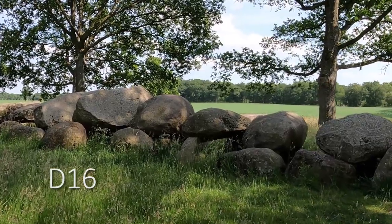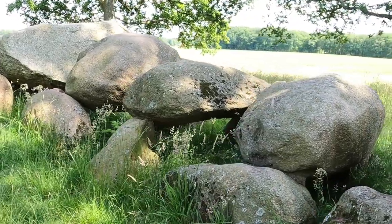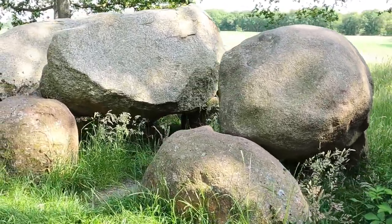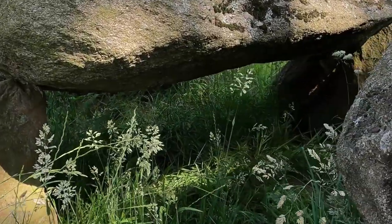But we were based further west near Assen and were able to find plenty of dolmens just outside the city. They just stand in the middle of the countryside, protectionless, and are readily accessible with a map, which we found online.